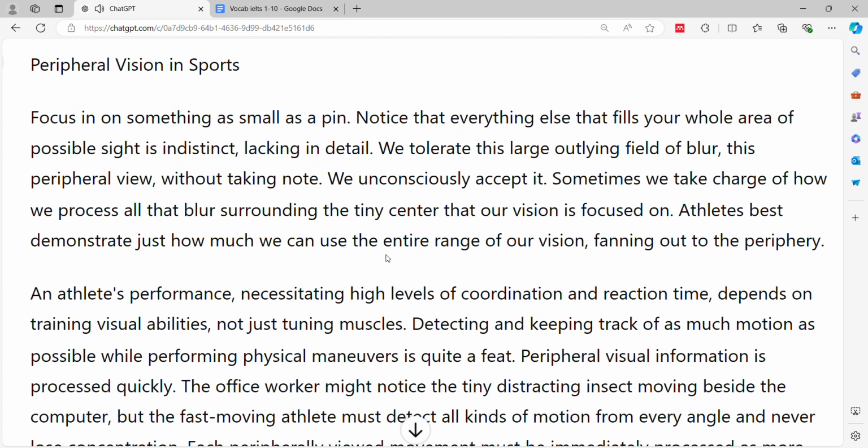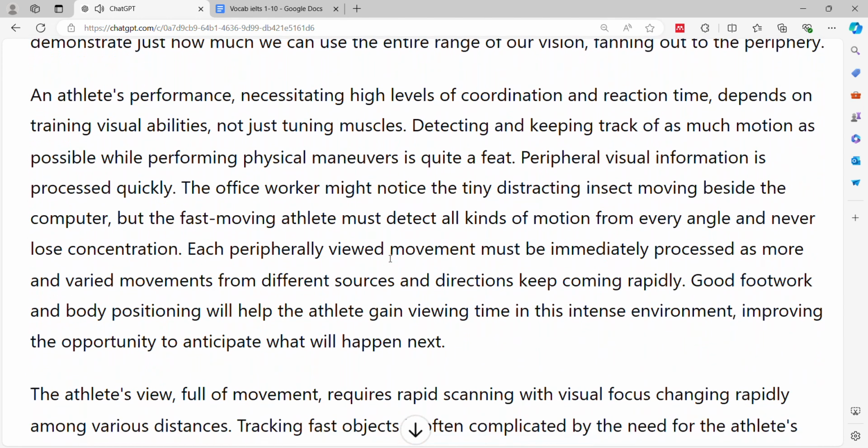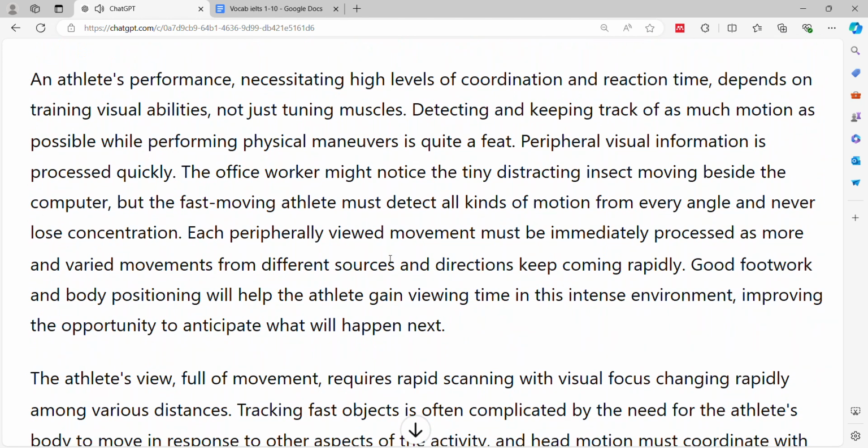Athletes best demonstrate just how much we can use the entire range of our vision, fanning out to the periphery. An athlete's performance, necessitating high levels of coordination and reaction time, depends on training visual abilities, not just tuning muscles. Detecting and keeping track of as much motion as possible while performing physical maneuvers is quite a feat. Peripheral visual information is processed quickly.